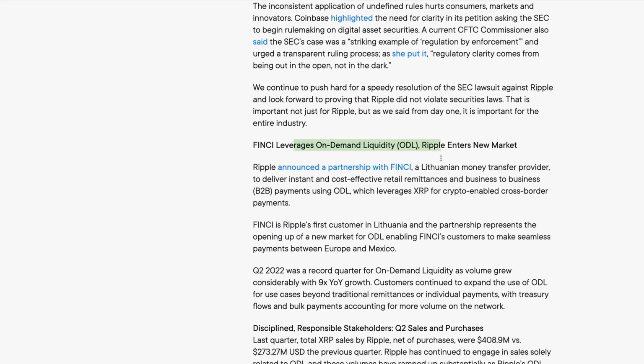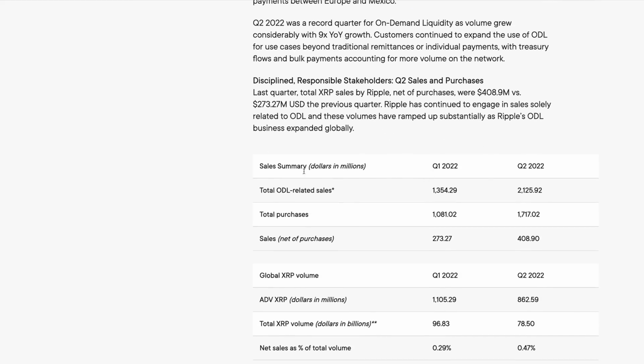On-demand liquidity, of course, has been accelerated. And then we have some of the figures. Total on-demand liquidity sales, that has gone up since Q1. So now we're looking at $2.1 billion in ODL sales, whereas in Q1 it was 1.3 billion. Total purchases, 1.7 billion compared to 1.081 billion. And so the net sales, $273.2 million, and that has almost doubled in Q2 of 2022 to $408.9 million.